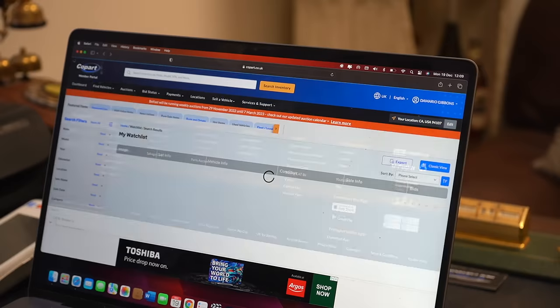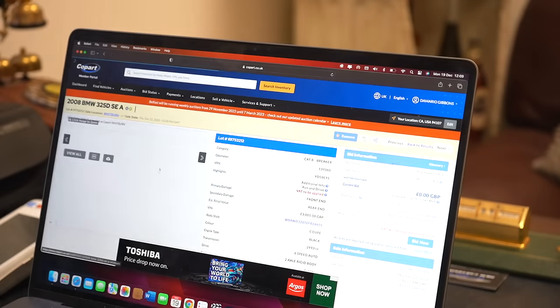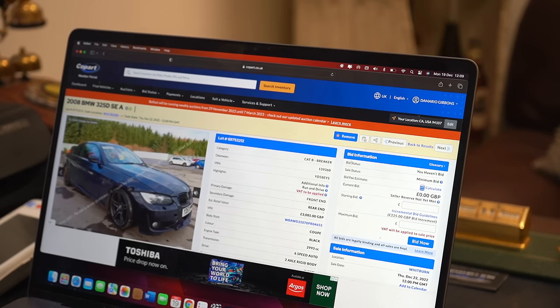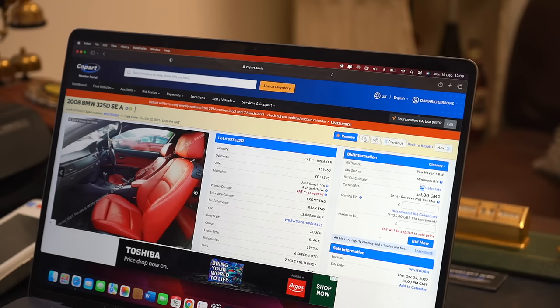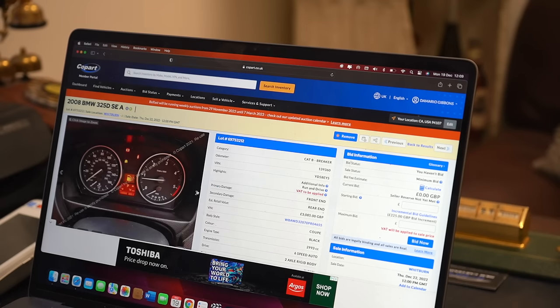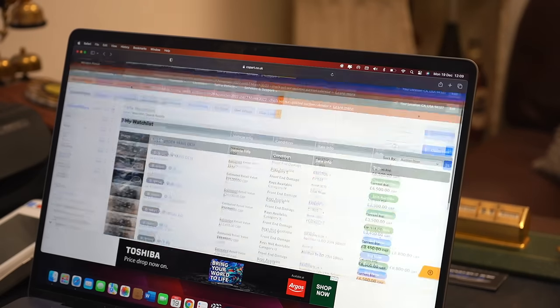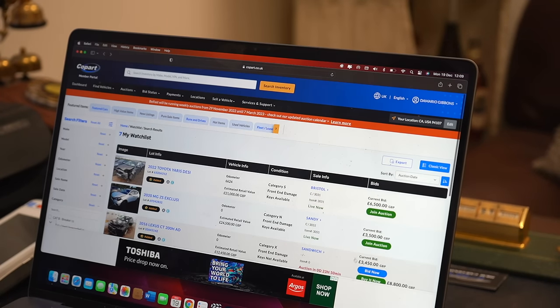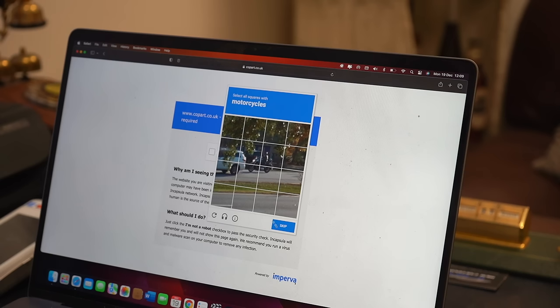So, if you come out of that, there's another one that I was looking at. 2008 BMW 325 diesel. But I've kind of gone against it because of the bloody ULEZ in London. So I'll come at that. Anyway, the auction has started. Let's dive in and I'll show you what the live bidding looks like.